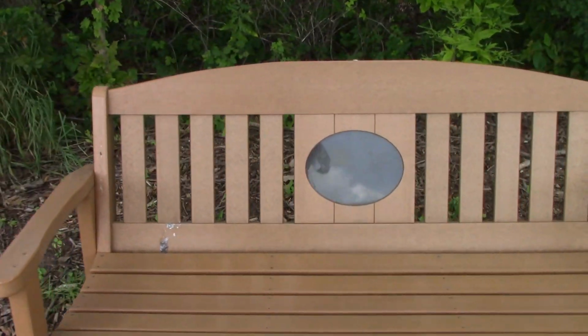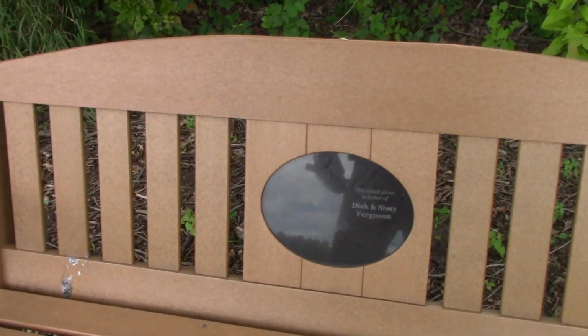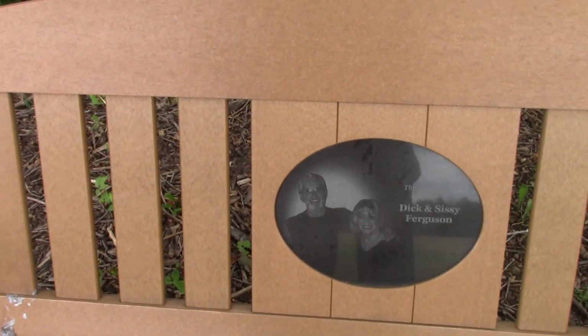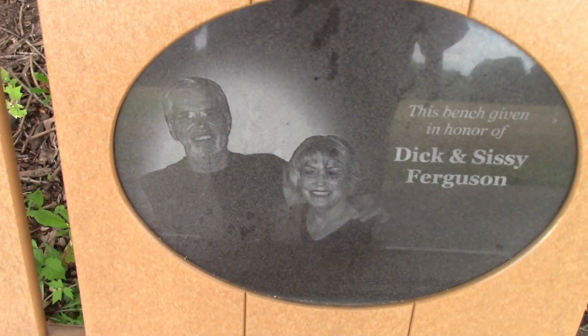Another one of those benches. This one's a bench in memory of Dick and Sissy Ferguson. And it's even got their picture on there.